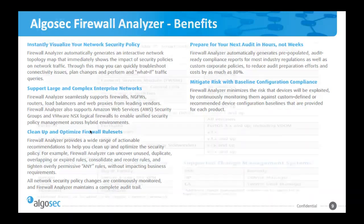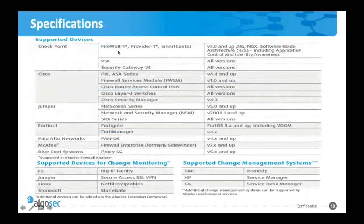Right. These are a few of the supported platforms, and you can see over here, this is not the whole list. As you can see, Checkpoint is supported, Cisco, Juniper, Fortinet, all of the widely used brands are supported over here. Not only this, it also supports routers and switches, such as Nexus or your normal routers. It supports all of them.